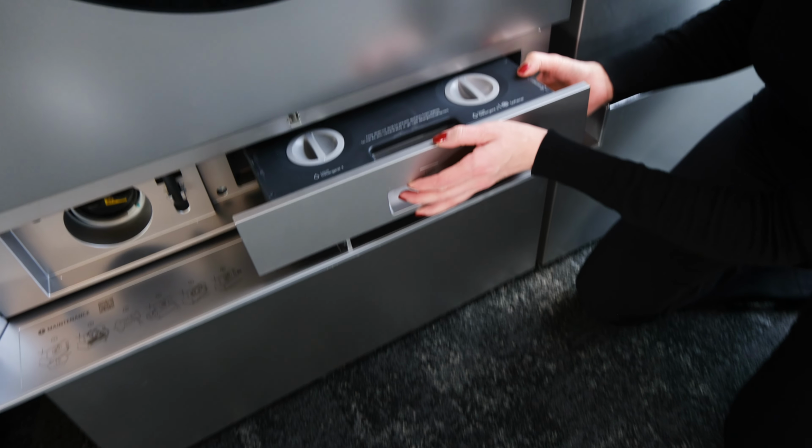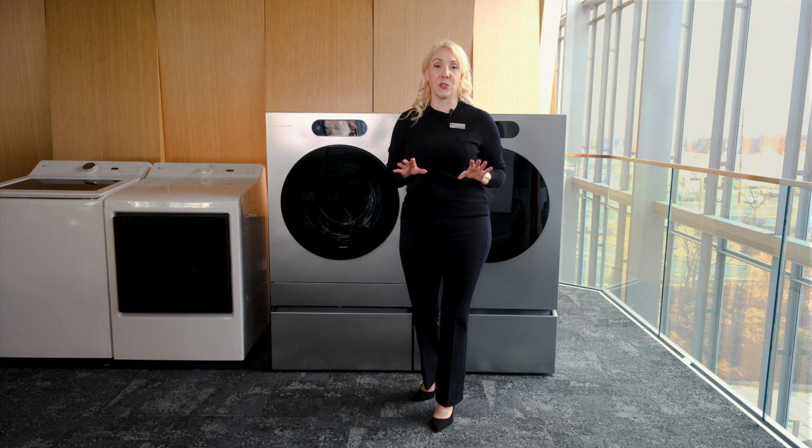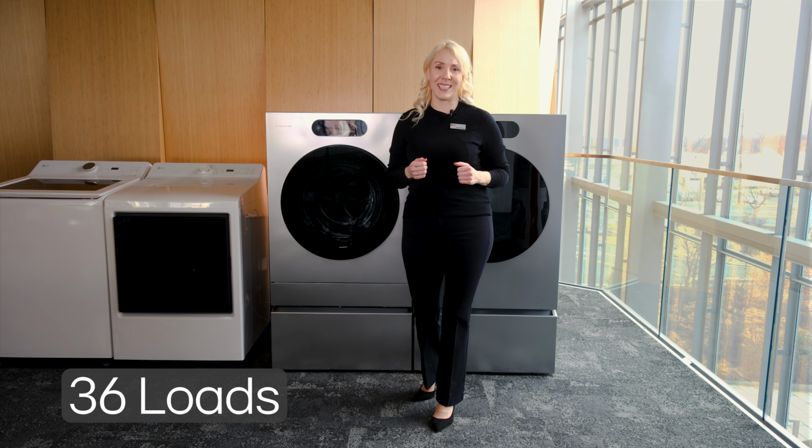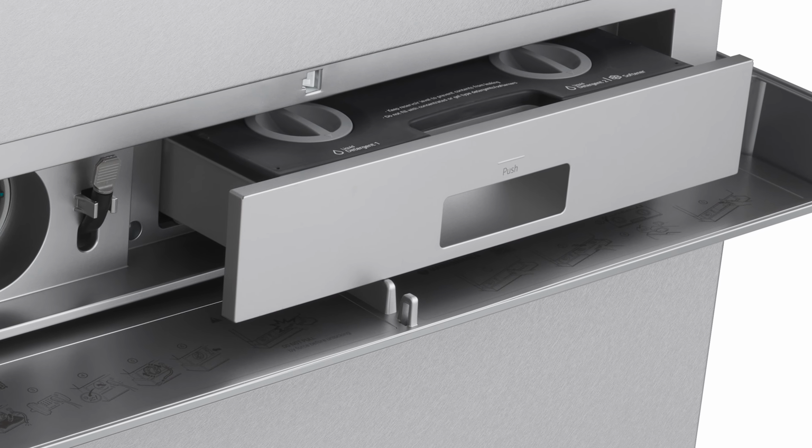And Easy Dispense will take care of the detergent and the fabric softener for you, measuring the exact amount needed for every load. And if you do not use the softener, go ahead, fill both wells with your favorite detergent, and that can accommodate up to 36 loads. Thanks to Easy Dispense, there's no guessing, no waste, just effortless care.